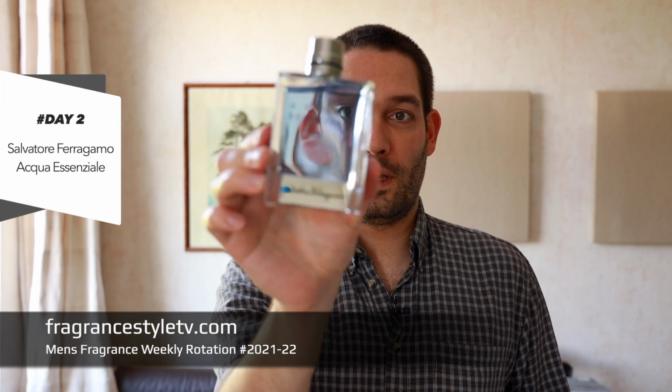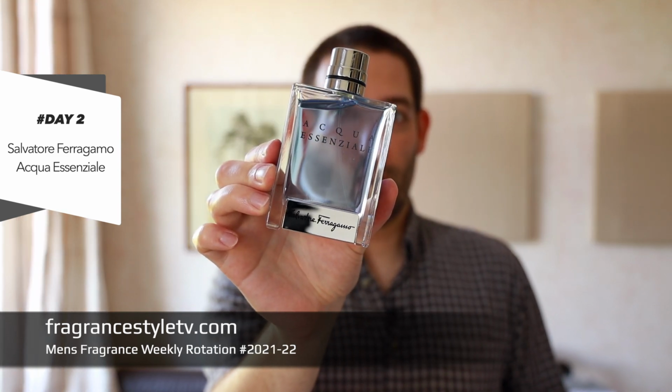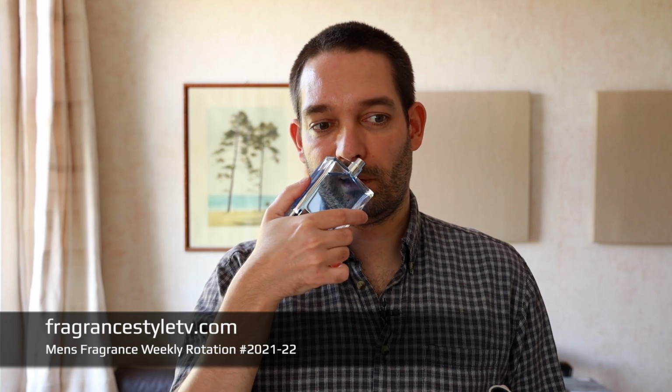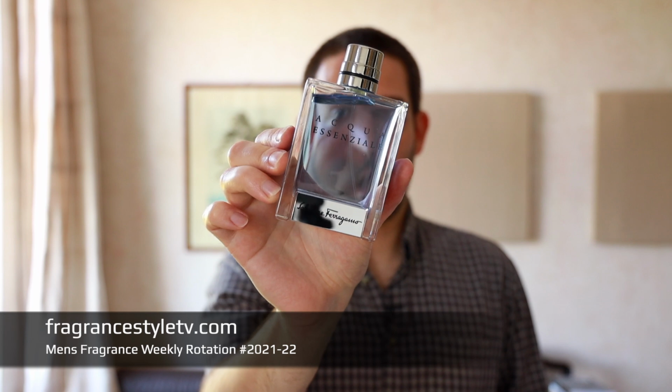Second fragrance of the week, when the weather got a little bit warmer, I picked Salvatore Ferragamo Acqua Essenziale, which is a very interesting fragrance that's also affordable. I like it. Maybe you're familiar with fragrances like the Versace Pomme. I would say this smells different, but as you can see by the color, maybe I would put this somewhat close in the genre, but probably a little bit more affordable. Interesting fragrance. Fragrance number 2, Salvatore Ferragamo Acqua Essenziale for nice weather.